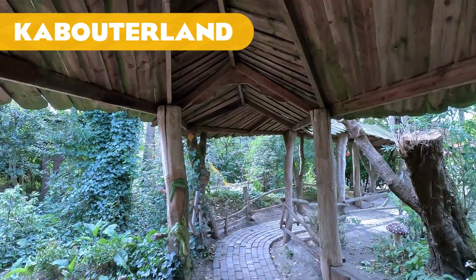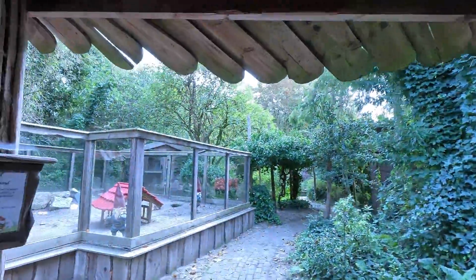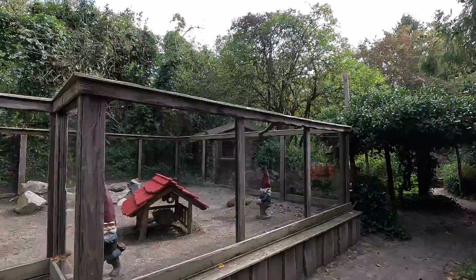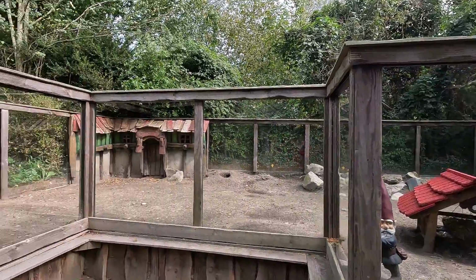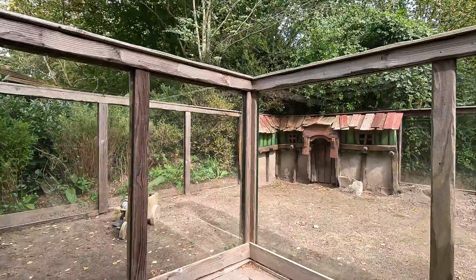Next up we have Kabouterland, the Gnome Zoo. And why is it the Gnome Zoo? Well, why don't you have a look at this beautiful black-tailed prairie dog enclosure over here, featuring a bunch of gnomes. Isn't that amazing? It's not a bad enclosure.